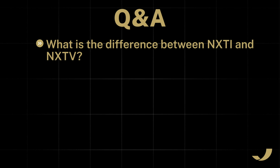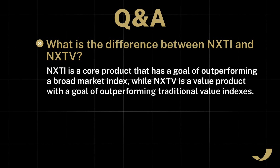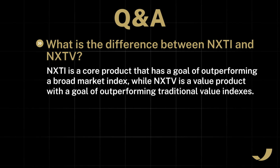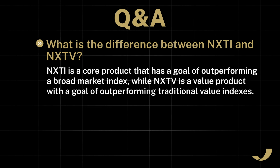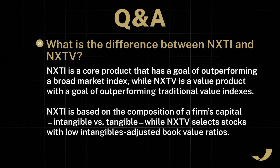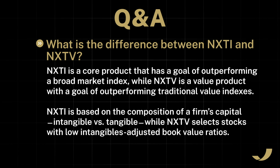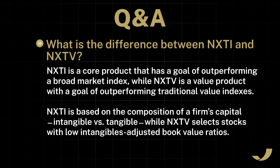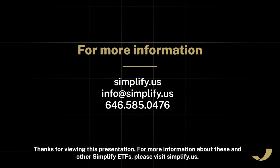What is the difference between NXTI and NXTV? NXTI is a core product that has a goal of outperforming a broad market index, while NXTV is a value product with a goal of outperforming traditional value indexes. NXTI is based on the composition of a firm's capital, intangible versus tangible, while NXTV selects stocks with low intangible adjusted book value ratios.